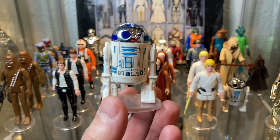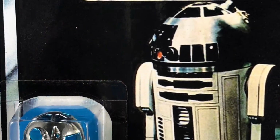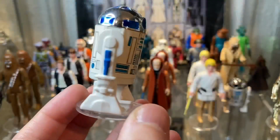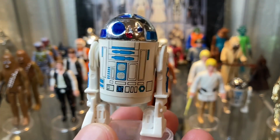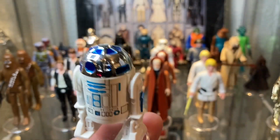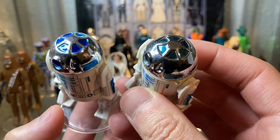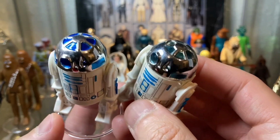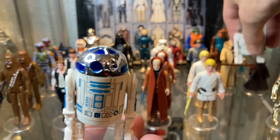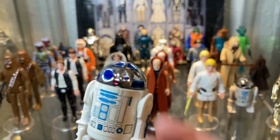R2-D2 is one of my favorite figures in the entire Kenner lineup. Originally released as part of the Early Bird set in 1978, and then he was later released on a card back, R2-D2 has always remained a staple in Kenner Star Wars collections. His stature and design are perfect. Kenner gave R2 a shiny dome with blue paint, which can vary in shade depending on the coo or the country of origin. The dome itself not only looks like R2, but it also clicks when you rotate the head.